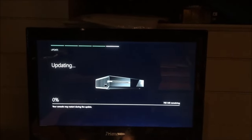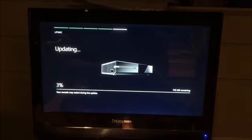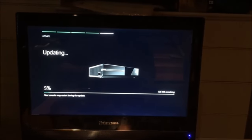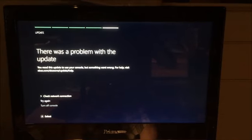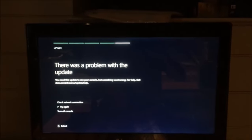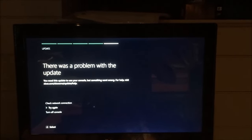Alright, let's update it. So, this is my first experience with the Xbox One. Update the damn thing the moment you turn it on. It's just like Windows. It's just like the Xbox 360, actually, too. So, you know, I'll let it update, and then it'll probably be all done. There was a problem with the update. You know what? Just try again. I guess the connection just went poo. I don't know what happened there.